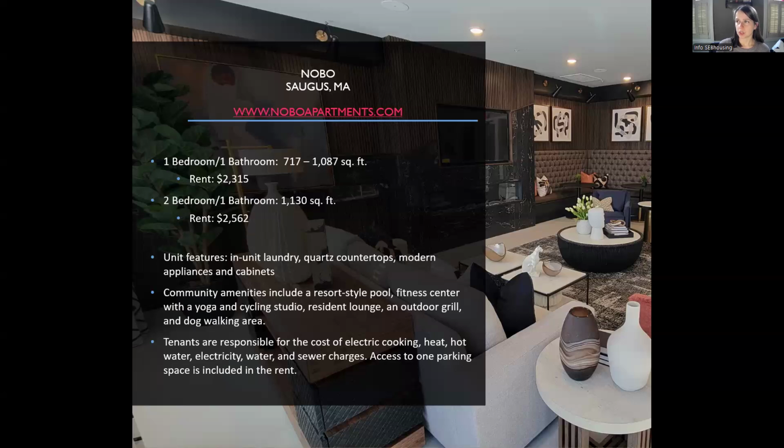Typically that occurs in the spring. If you were to sign a lease for June, for example, your rent could not increase in the first year of your lease. It can only increase after the first year and never in the middle of a lease term.